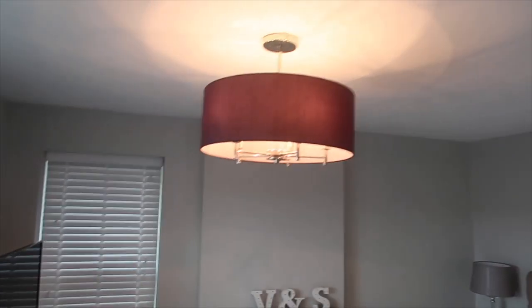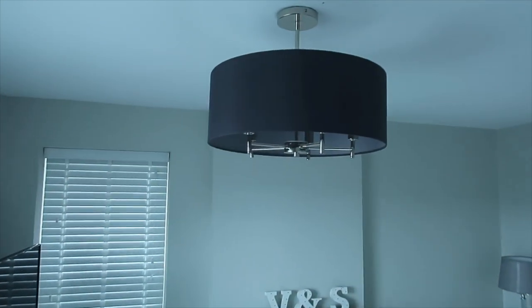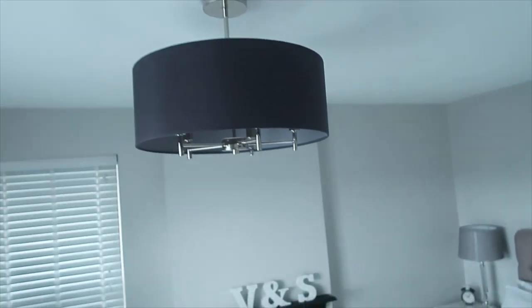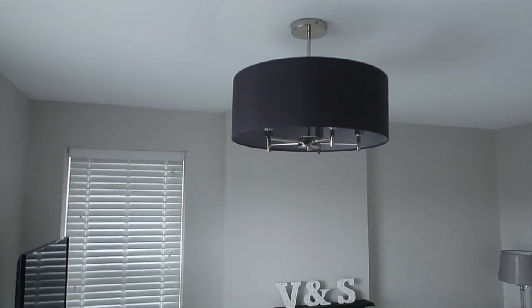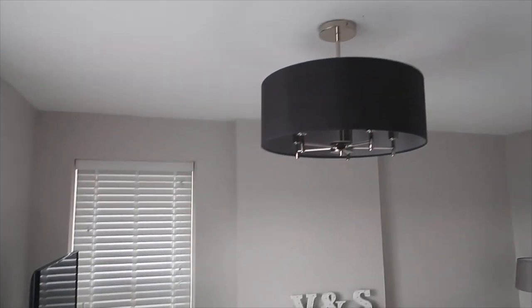Final thing in this room, which I love, I'll just turn this off so you can see it properly, is this beautiful chandelier type light from Dunelm. It wasn't expensive. I think it was about £50, but again, I'll link that below for you. But I absolutely love that. I think it sets off the room, and I'll probably move that into our room when we move over, because I really, really like that.